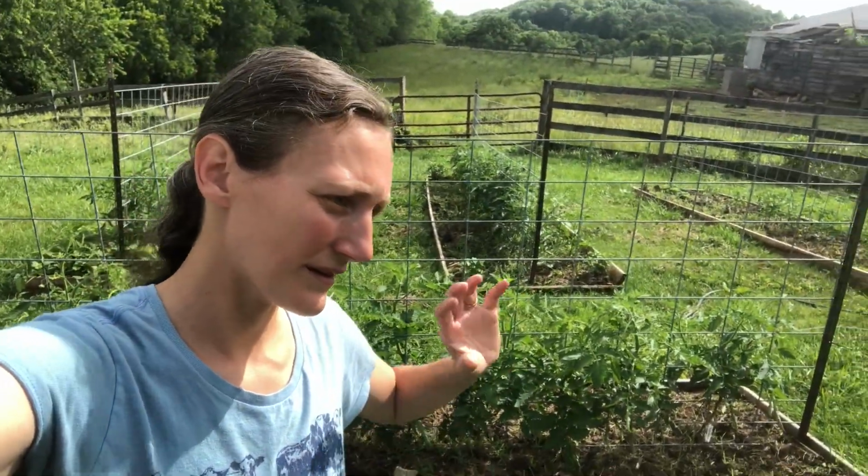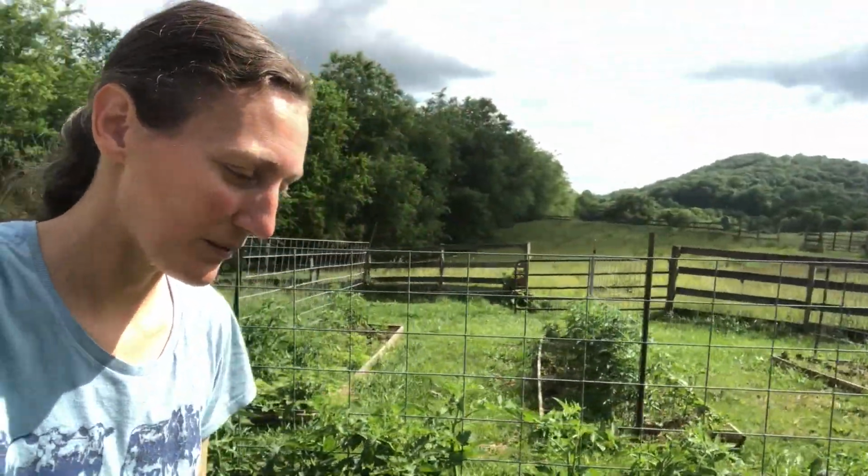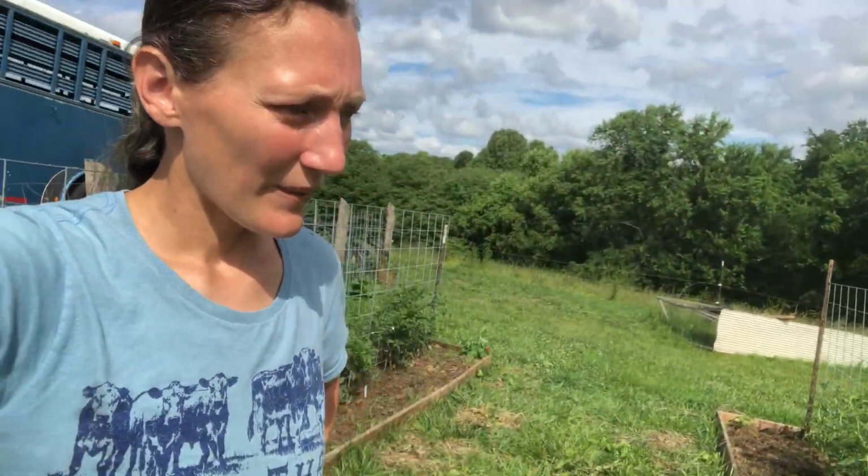Yeah, so anyway, this is my happy spot. This garden makes me happy. The tomatoes. I love all of the garden. I love all of the fresh vegetables, but there's just something about tomatoes and tomato plants that make me really happy. So anyway, this was garden tour number 2, and you can see if you go back and watch last week's garden tour, it has been insane amounts of growth in the course of just a week.